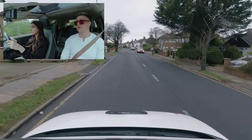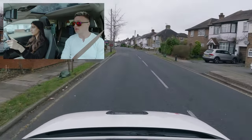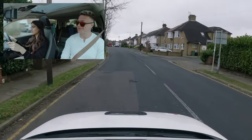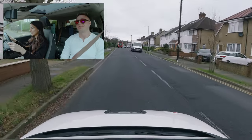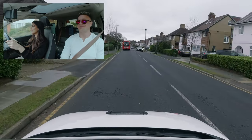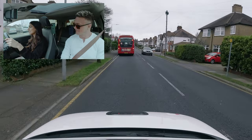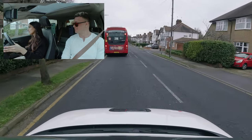Got to do the tell me question. Would you be able to tell me about the power steering? How would you test to see if it's working? We can come back to that later. Alright, let's choose a different one.